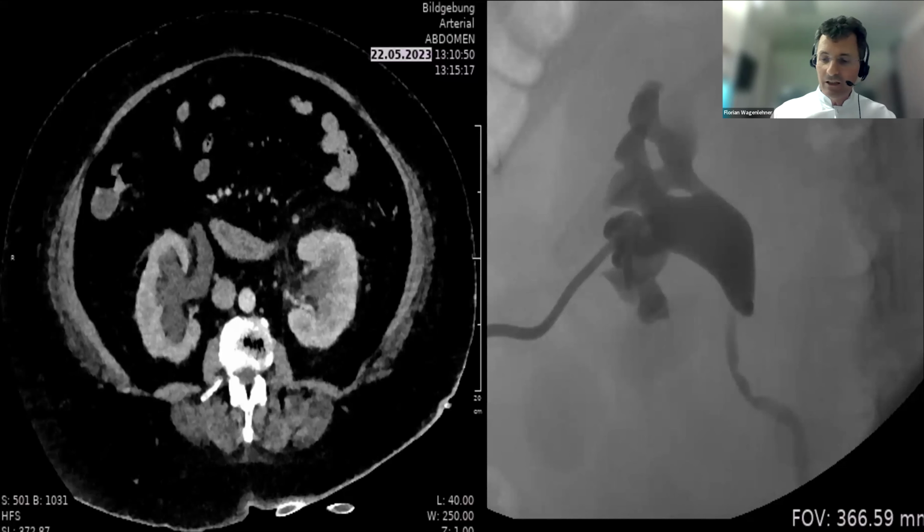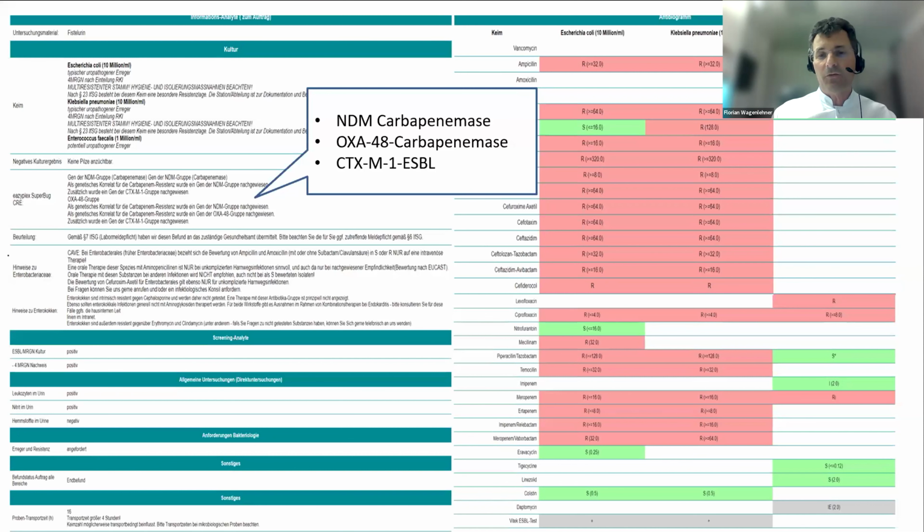with bilateral congestion of the kidney, and the urine of this patient shows a high-level resistant Klebsiella pneumoniae with NDM carbapenemase, an OXA-48 carbapenemase, and an ESBL enzyme, all in one bacterial clone. The most problematic thing about this is the resistance, as you see here, because this bacterium is already resistant to the last-resort novel antibiotics such as ceftolozane-tazobactam, ceftazidime-avibactam, cefiderocol, imipenem-relebactam, or meropenem-vaborbactam.